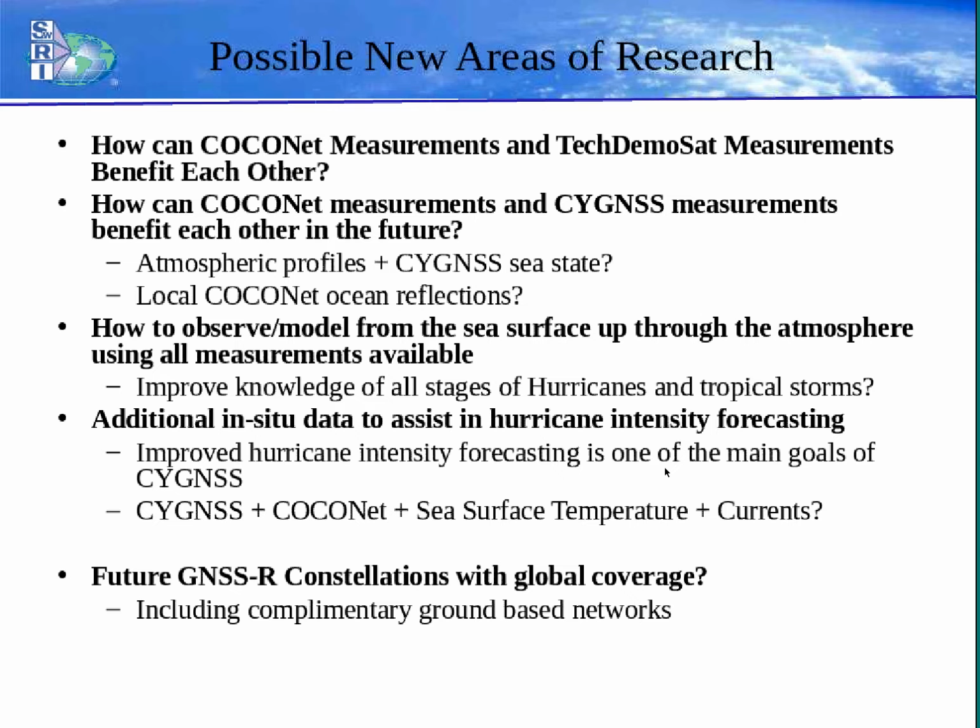And you might be able to get these really nice profiles right through the atmosphere, right down to the surface, and actually measure the wind and waves on the surface, right up through the atmosphere, or as to how far down an occultation can go, or what CocoNet can measure on the surface. So looking at how CocoNet, Cosmic, TechDemoSet, Cygnus can all work together at some point, I think makes for some really interesting projects, because I think these measurements by themselves are interesting. They have their own little applications. But I'm just convinced there's got to be some synergy with these things.